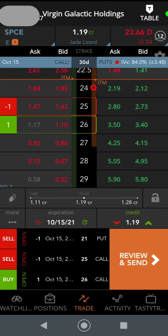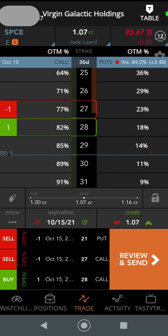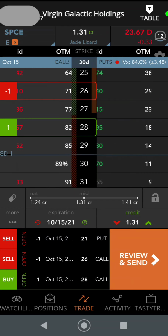So what I'm going to do is move this up a little. And then you can see the credit went up. But I'm also going to move this up a little. Now you can see the credit really took a hit. Now you can see a 77% chance. So actually I'm going to move this back down. And now I have a $200 spread. And that's pretty good. I guess I like that.